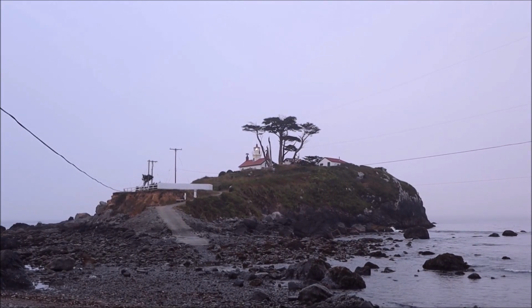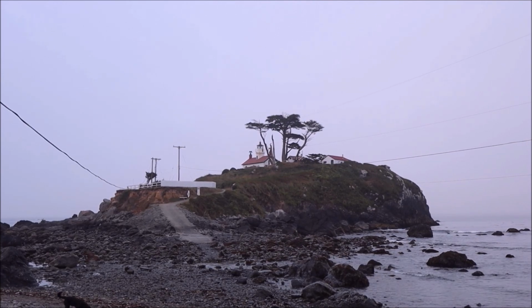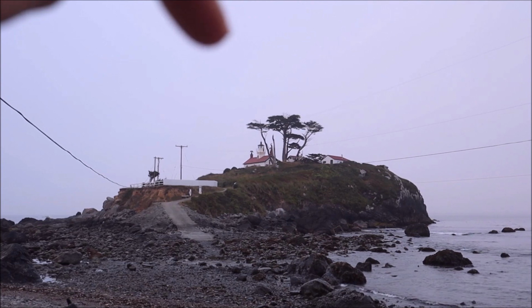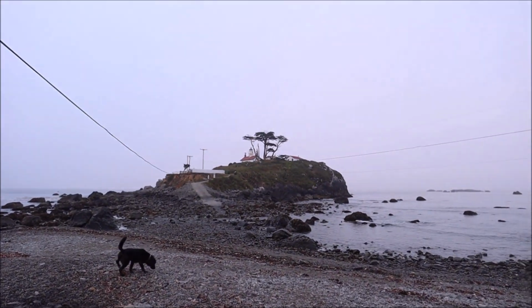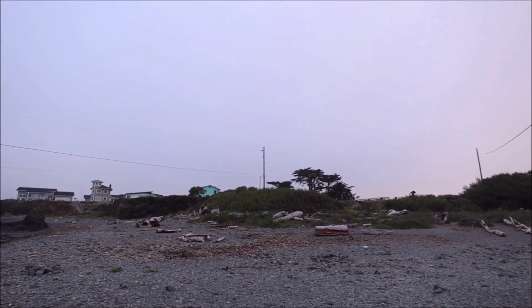Rather majestic looking lighthouse, if I do say so myself. I like how you also have that super unique looking tree that just sits right near the lighthouse itself. Really adds to the picture. Then you have, let's see, yeah, power lines. Multiple power lines actually.